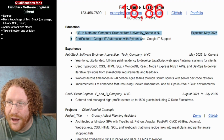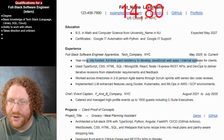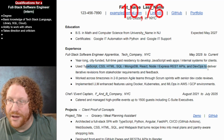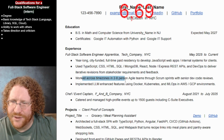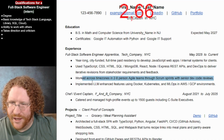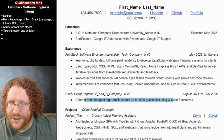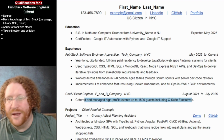Go! Okay, degree, good. A year-long city-funded residency, developed JavaScript. Okay, for clients, good. Use TypeScript. Okay, deliver iteration of stakeholder requirements and feedback. Pretty good. Worked across time zones in 2 to 8 person agile teams through Scrum sprints with... I like that. Implemented LLM features. Okay. Catered and managed events up to including C-suites. Okay. Architected. And that's time.